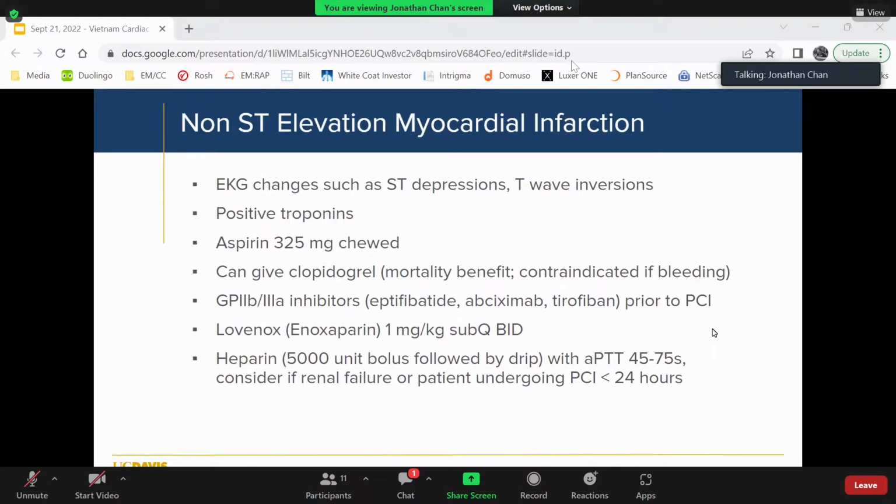Anyone else want to share anything before we move on? I think that you missed statin, right? Because we have to give high dose statin, rosuvastatin, atorvastatin.